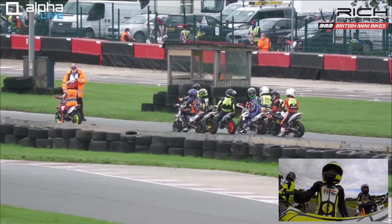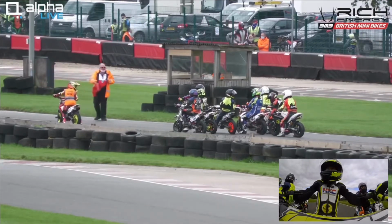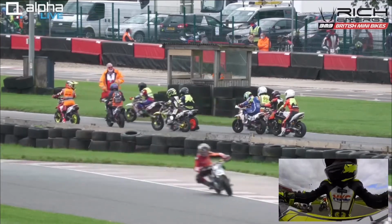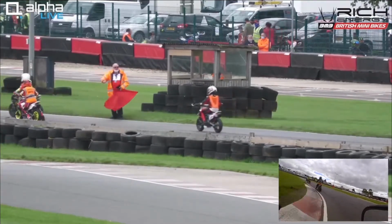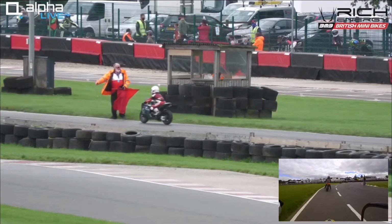Normally in a situation like that the bikes dissipate and they separate away, but the back marker didn't quite catch the curb. What essentially happened is he didn't turn in enough. I think he was so busy focusing on trying to get out of Billy Carter's way that he didn't steer enough into the left-hander. He didn't quite get the cornering right, and that's why he accidentally drifted into him.